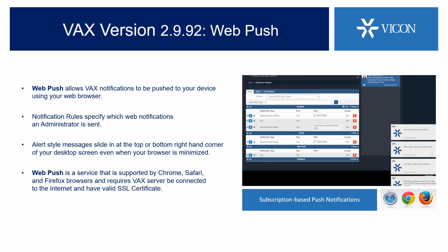WebPush is a service that's supported by Chrome, Safari, and Firefox browsers, and requires that the VAX server be connected to the internet for that service, and also requires a valid SSL certificate.